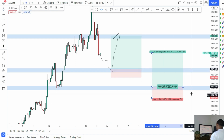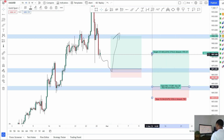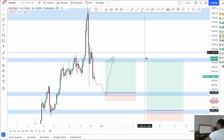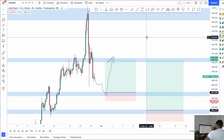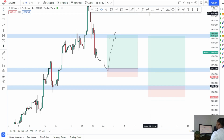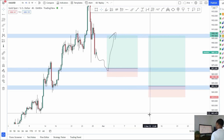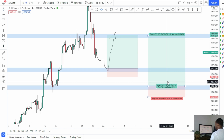Either from 1870 or 1850, just depends which level holds. We'll look for a push into 1910, and then if we can break through that, we'll look at 1950, 1960 up there. But for me, I'm still bullish on gold, looking for a little bit more retracement, and then some buys back up to 1910 for next week.